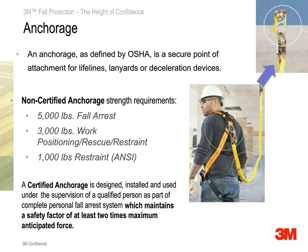The OSHA regulation for fall arrest is that it be able to handle 5,000 pounds. For that work positioning that we were talking about earlier, it has to be able to handle 3,000 pounds. And for work restraint, where you're on that roof drop and it needs to hold you back from going over something, it's down to 1,000 pounds. So you need to be able to understand what you're tying into.